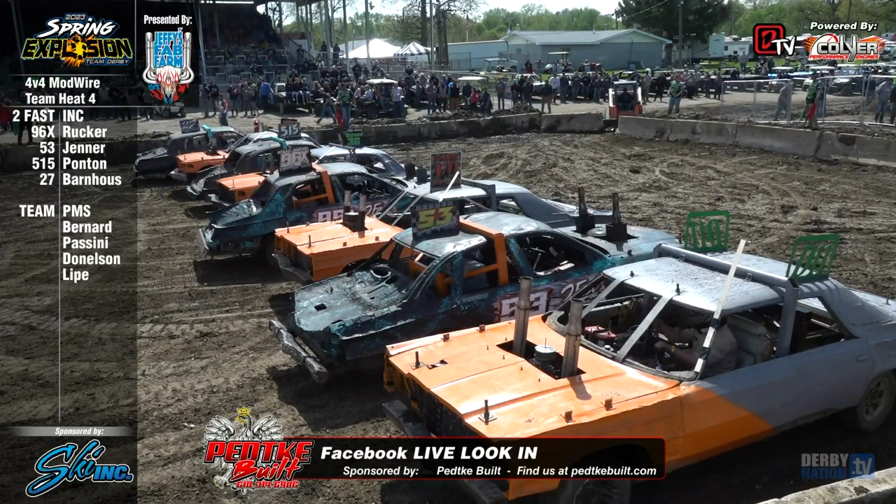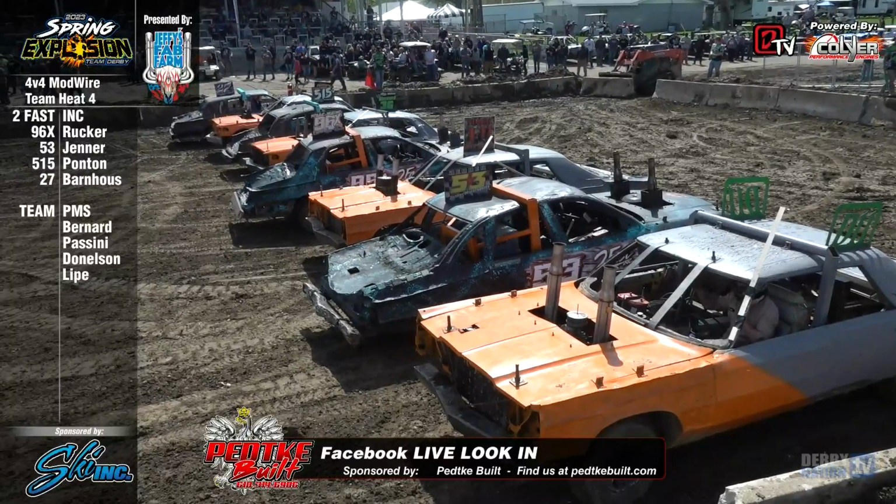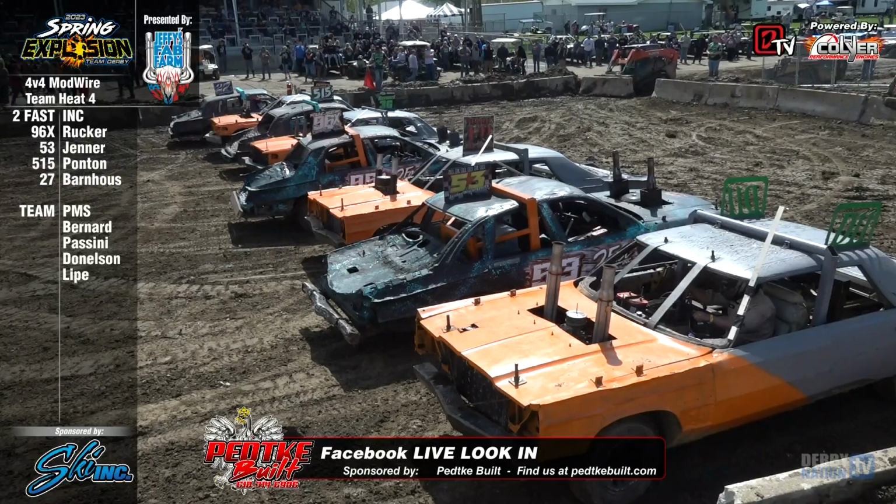Wire team heat number four, Too Fast Inc. versus team PMS. Too Fast looks like gray and black with the orange halos. PMS, orange and gray.